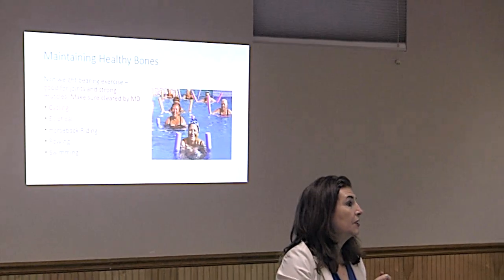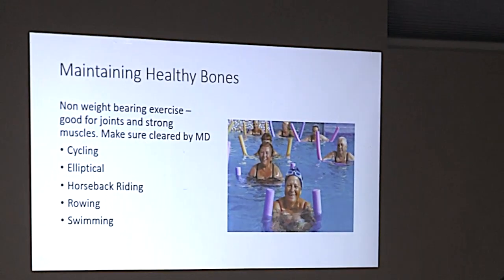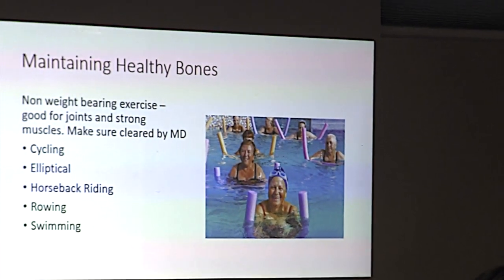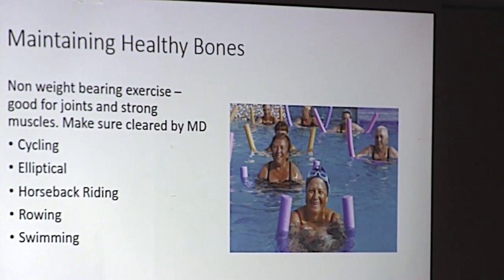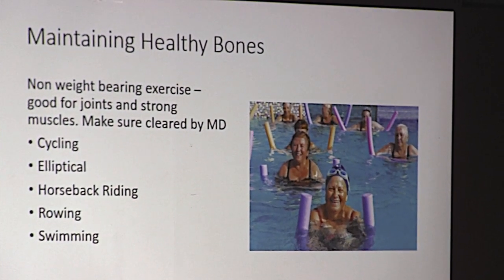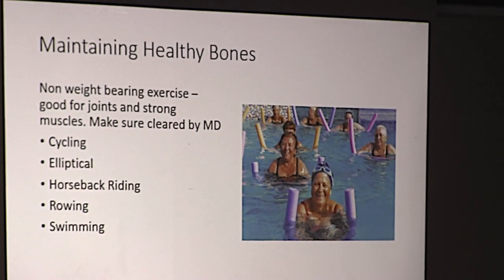Because that's really good for our joints, right? And keeps our muscles strong as well, and also good for balance. Again, make sure that before you take on something new, check with the doctor. Everything is safety first. So cycling, anybody like to cycle or bike ride? Excellent. Got some bike riders here.